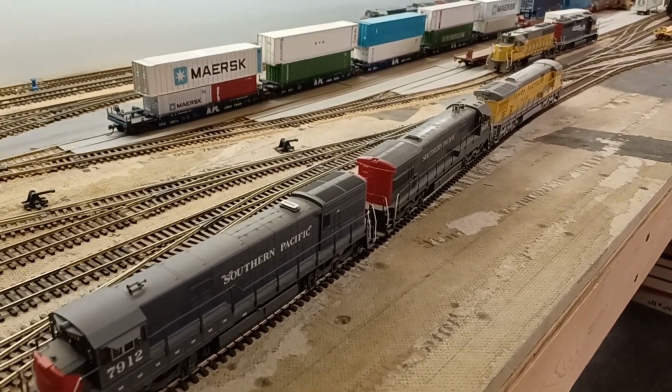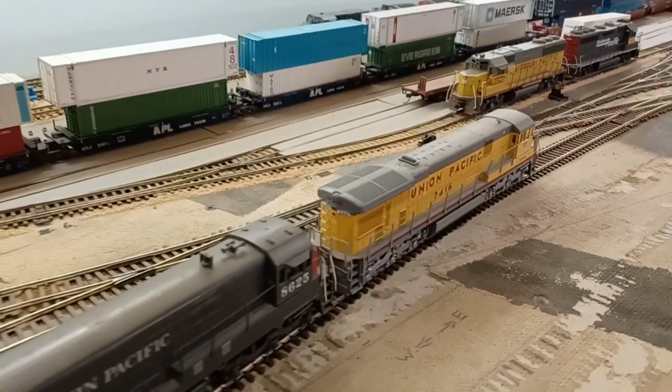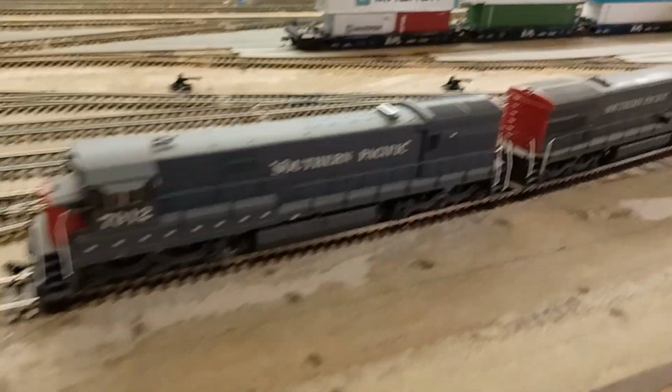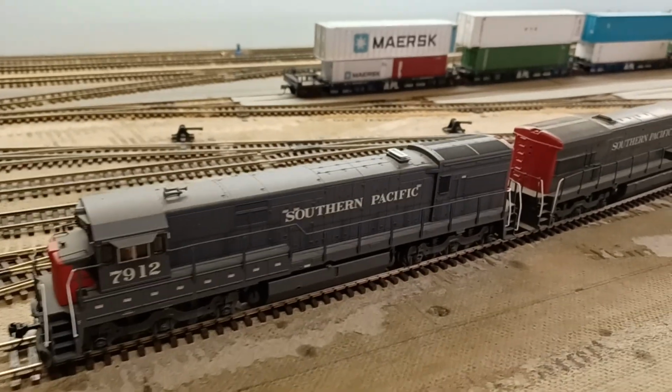Somebody asked me, "Hey, how about running a coal train?" I said, "Yeah, that's fine. I can run a coal train, except for one thing. There's no coal. I don't have any coal in the load." So I'll show you what I got. But hey, this is the power that came in off that stack train, and we're gonna use this for this no-coal train.